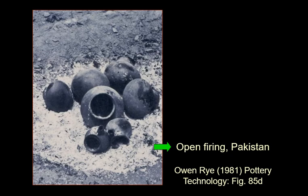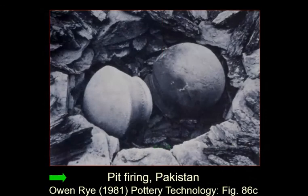So then we fire the pottery. This is an open firing, the simplest of all. We just put the pottery in the fire and it fires. And you'll get black marks on it, and it won't get to a very high temperature, but that's how you make pottery to start with. Then a pit firing is a bit better. It's basically a bit more controlled.